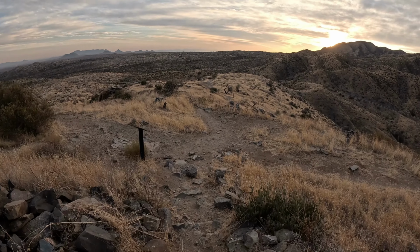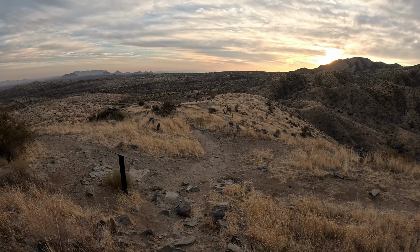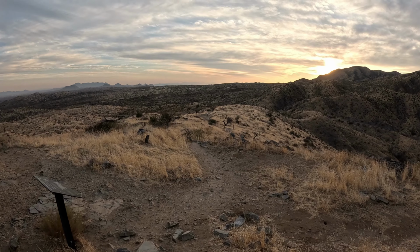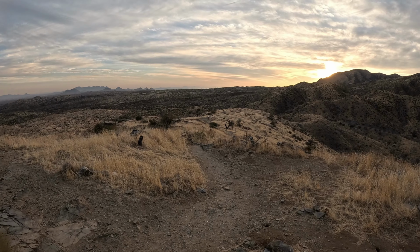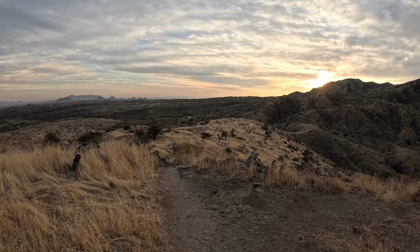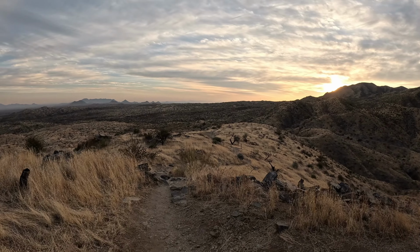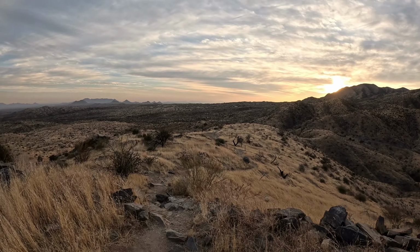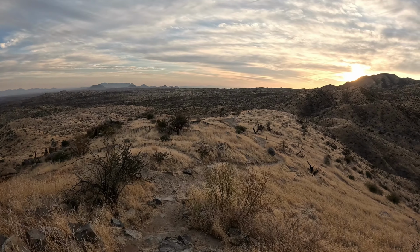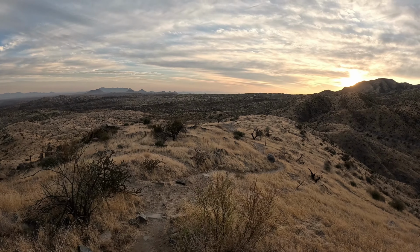Attempting to film while not falling, but you can see down in through all these grasslands the remnants of some of these structures. So I think that's so cool. You know, the really preserved ones are the ones that we saw up top, but they're all up and down this hillside everywhere. It is a very cool place.